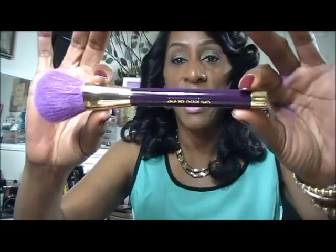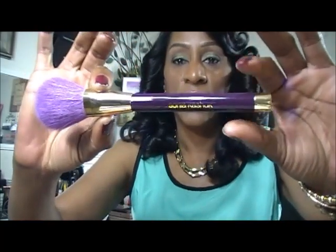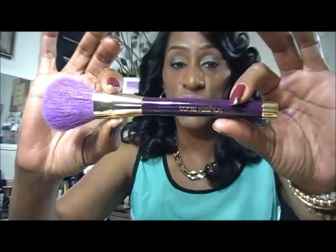And I can tell you right now, these are made really well. They actually look luxurious. As you can see, here's the handle. It is embossed with the Sonia Kashuk name.